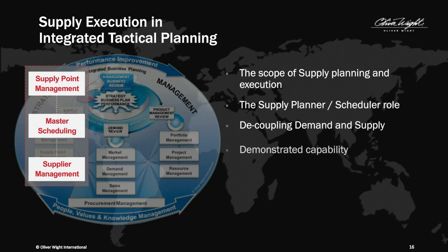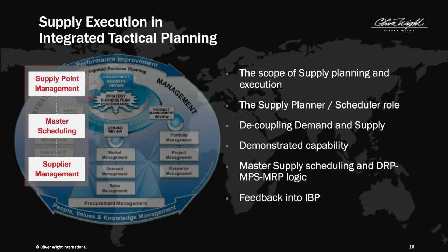Thanks, Todd, and hello to everybody. So as we start thinking about what it means from a supply execution perspective, the first thing really is to define the role of supply or the scope of the supply. As you can see here, we talk about supply point management, and just to clarify what that means, when we talk supply points, we're talking about individual nodes within the supply chain, which could be a manufacturing site, a distribution location, or any discrete part of the organization. For example, some companies have contract purchasing classed as a separate node. So it depends on your organization as to how many supply points you have, and therefore the level of planning within that.